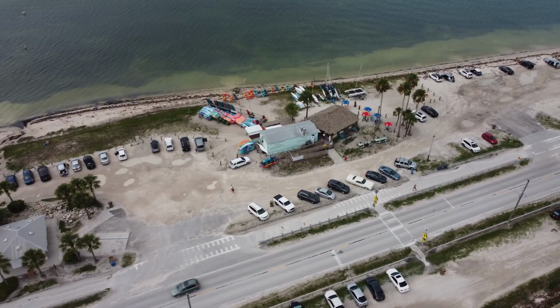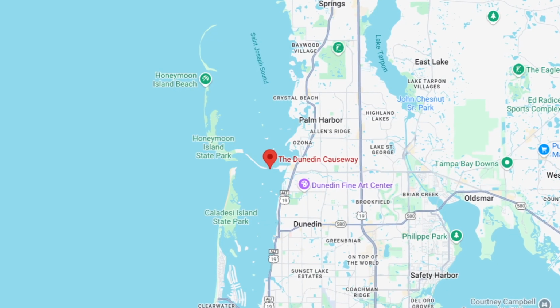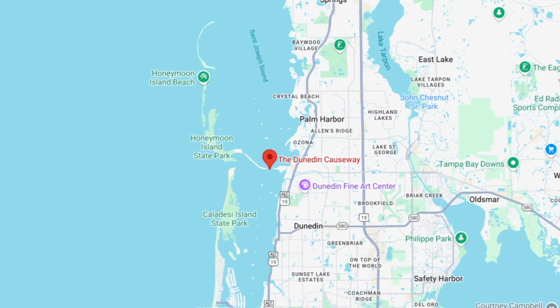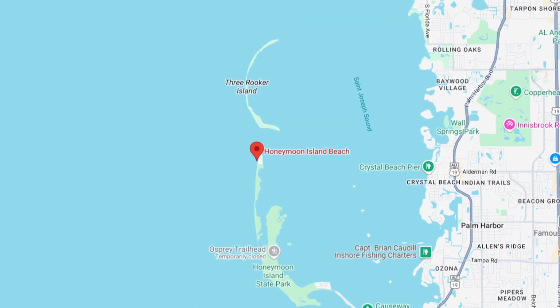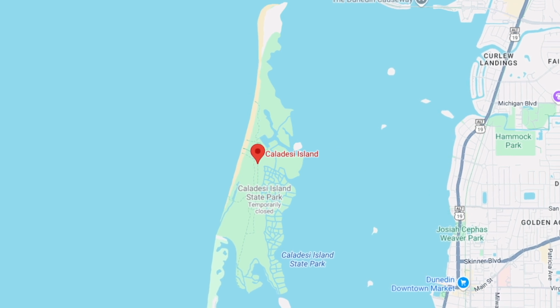Now, it's also really easy to get to beaches from Dunedin. On the north side, you have Dunedin Beach and Dunedin Causeway. Then you go out to Honeymoon Island, which is a state preserve at the end of the causeway. Then you can take a ferry over to Caladesi Island, which is one of my favorites. There's all kinds of stuff out there, and I'll do a video for you guys this summer about it. You can rent a kayak and go through the mangroves.